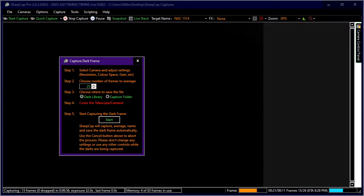Well, so I have the camera installed in the telescope now, but I'm realizing that now that I'm using the wedge and using 32-second exposures, I don't have a master dark to use with the camera at 32 seconds yet. So what I'm currently doing at the moment is creating a master dark frame in SharpCap for my monochrome camera at 32 seconds of exposure. And that's going to take a few minutes to do that.